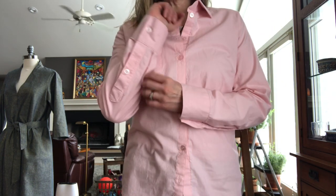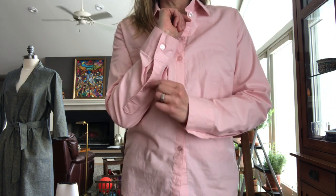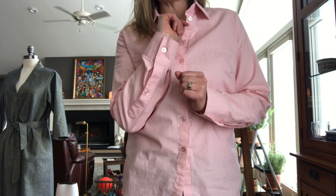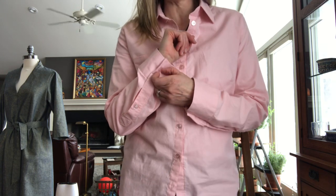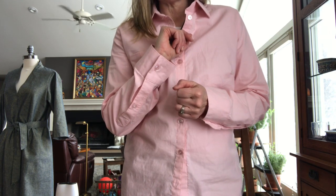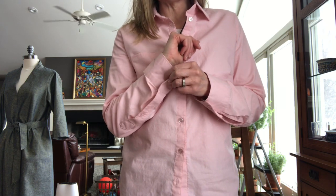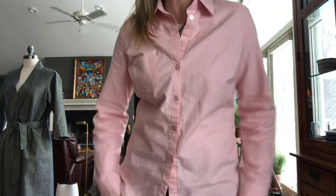In order to reverse these, I have to take the cuff off, carefully, and then move the cuffs to the other side because of the button and the buttonhole. I suppose I could turn it inside out and just sew the button on the other side. Anyway, I'll figure it out. But that's what I have to do. But I'm very happy.